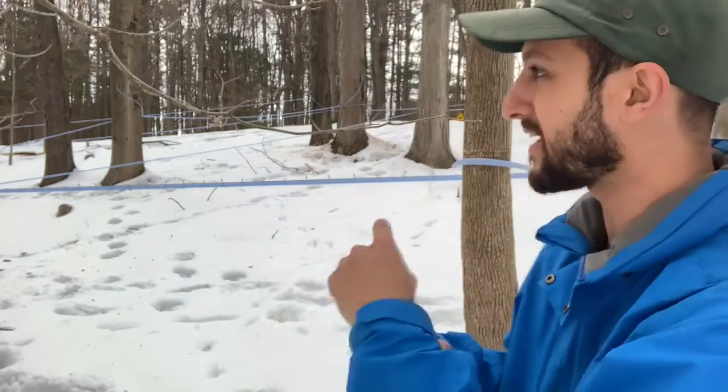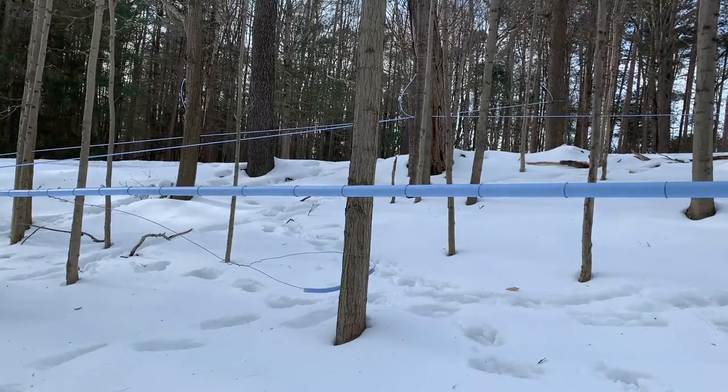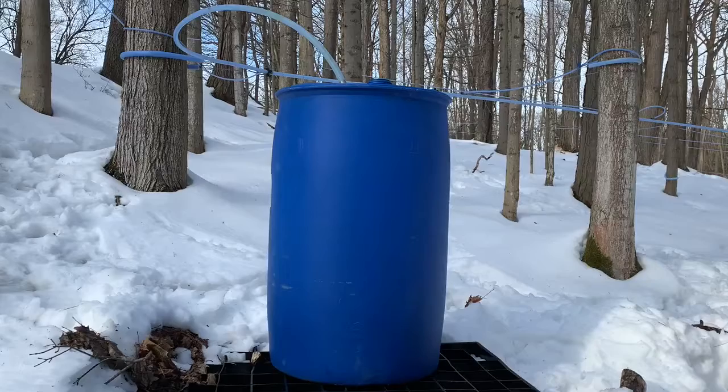And that's what these lines are. They're not cords, they're tubes. They're hollow in the middle, and the sap is flowing through them like a pipe, all flowing downhill to this collection tank. And we here at the Humphrey Nature Center collect that sap every few days, and we boil it down to maple syrup in our sugar house.